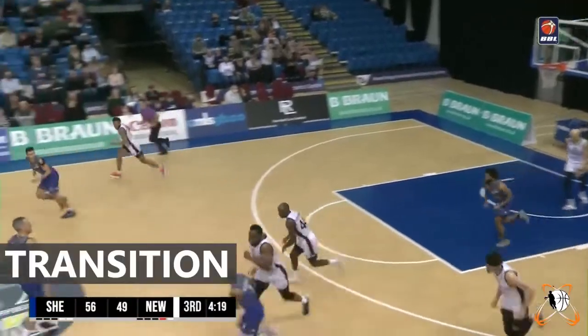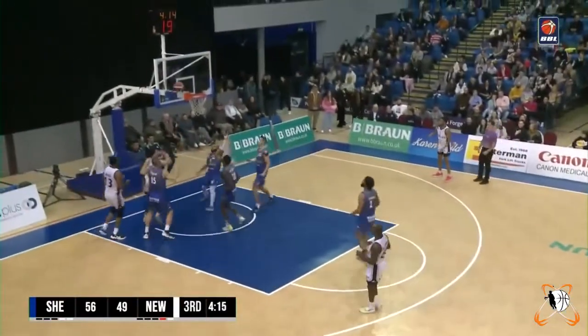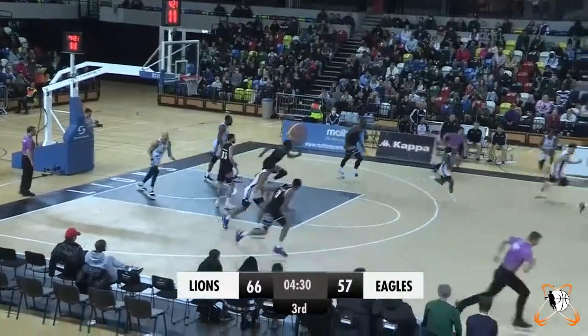To the middle, blocked by Peel. Fletcher now pulls it into Corey Johnson. He drives off the glass for two. Physical down low. Nothing. Rejected by Peel.